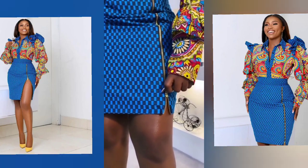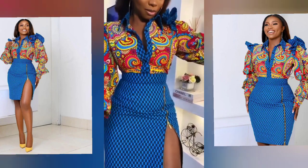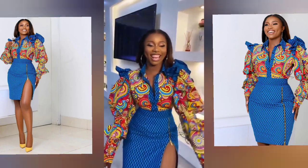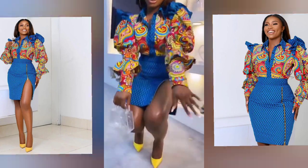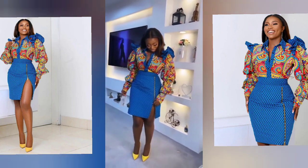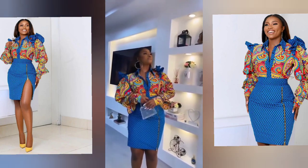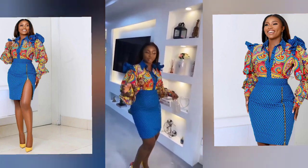How do you want this Ankara skirt and blouse? With the zipper, you can control the length, how you want the opening to be. This skirt and blouse is very beautiful. I love the blouse, the details on the sleeve, the shoulder, the combination of the two different Ankara prints. The skirt and blouse is perfect, and I love the fact she's using yellow heels to rock this skirt and blouse.